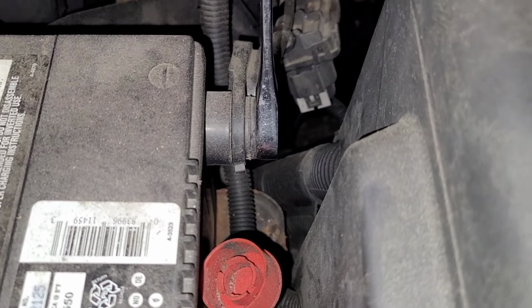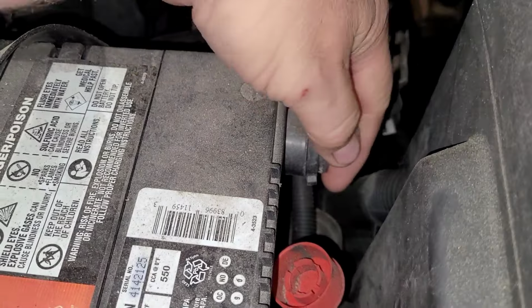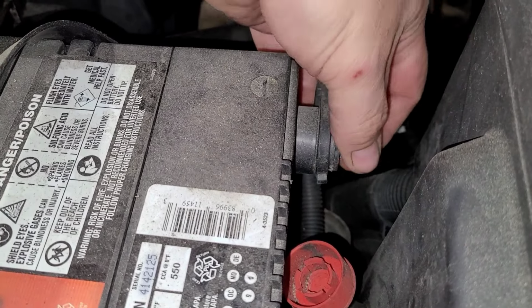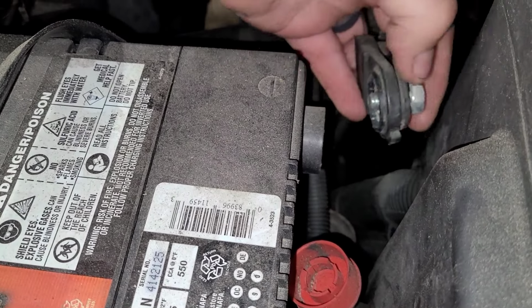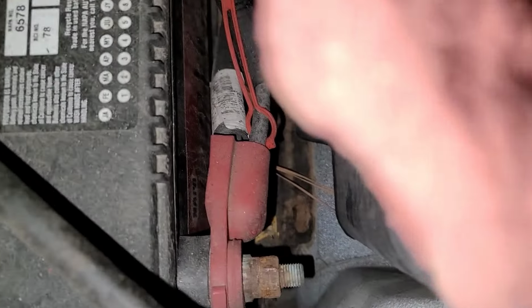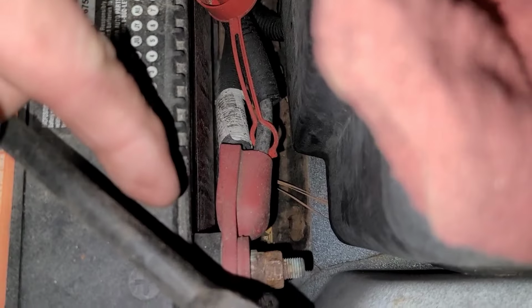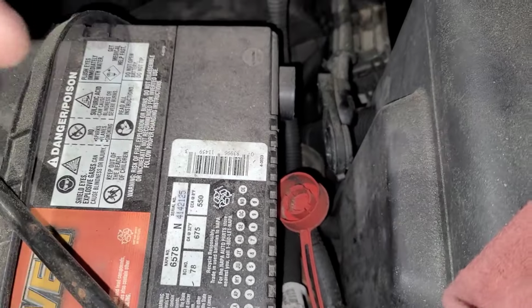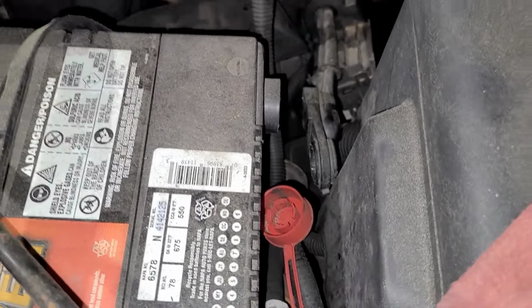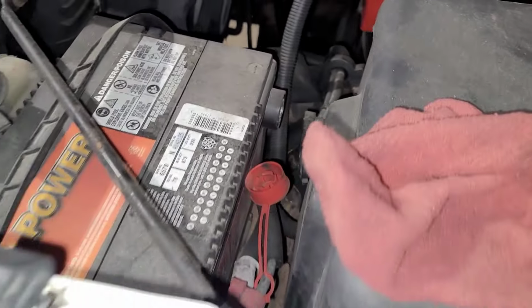Let's just disconnect the battery. I really hate how GM has these batteries. The positive is such a pain in the neck to get to. Being up against the body like that, you would think they would have had the terminals reversed with ground over here close to the body and power over there, but nope, they did it this way for whatever reason. So, all right, battery's disconnected. Let's go up in the air.